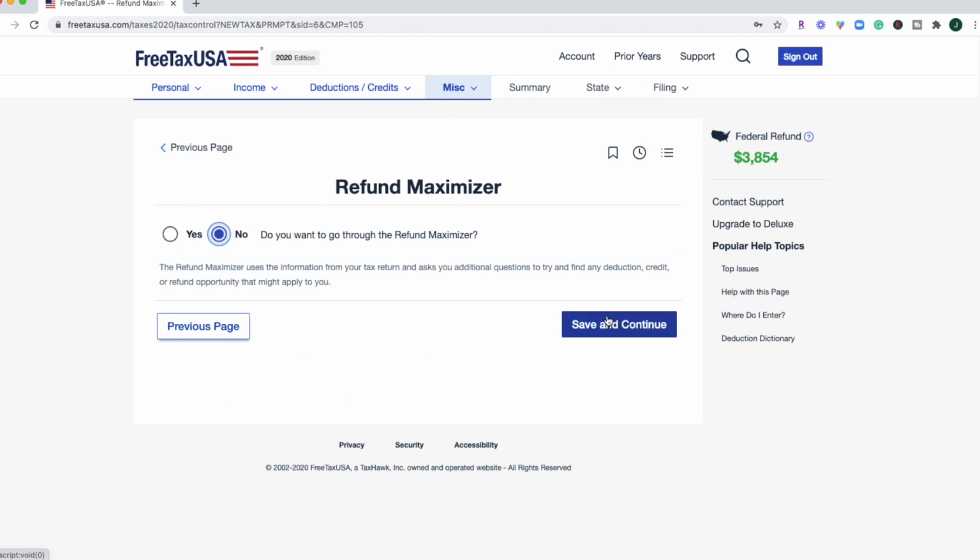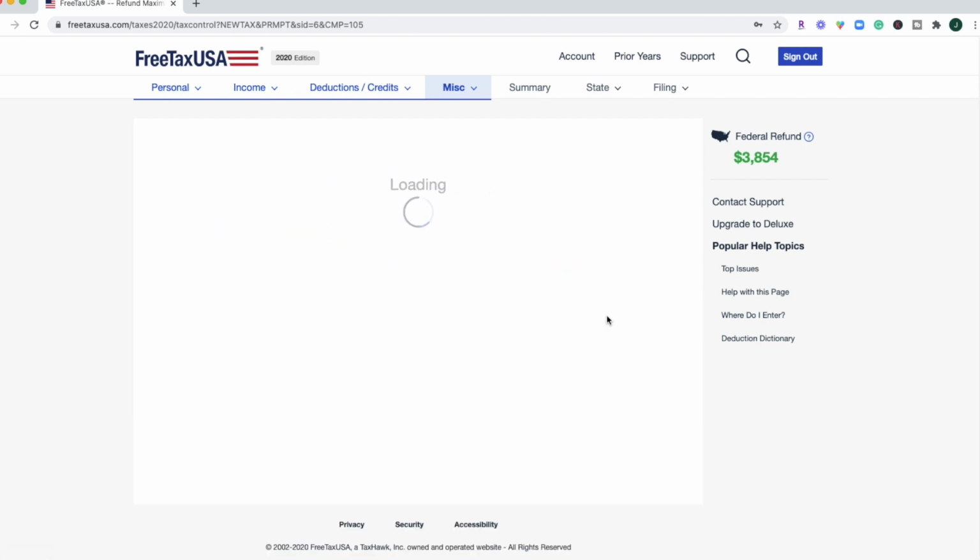Now, FreeTaxUSA has this refund maximizer. My experience in the past is you're just going to go through a series of questions, kind of double checking some things that you may have already filled out. It's a good idea if you have a lot of different deductions or credits, or maybe a lot of tax documents that are sitting on your desk and you want to make sure that you have everything accounted for. It would be a good idea to go through that process. However, if you just have a few simple forms, then you can just save and continue.